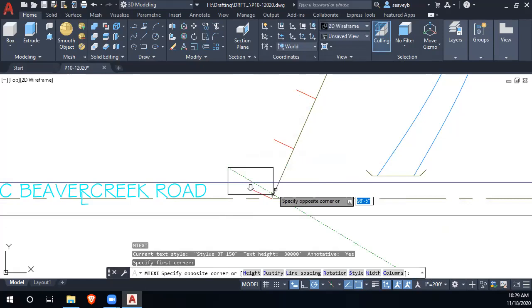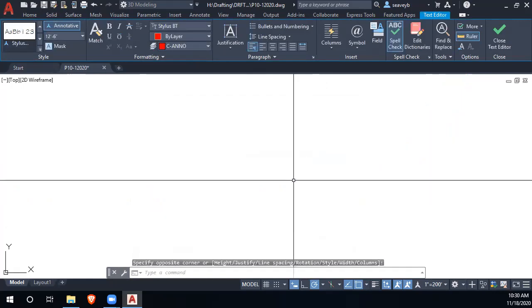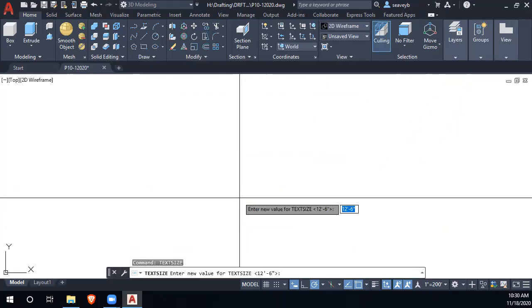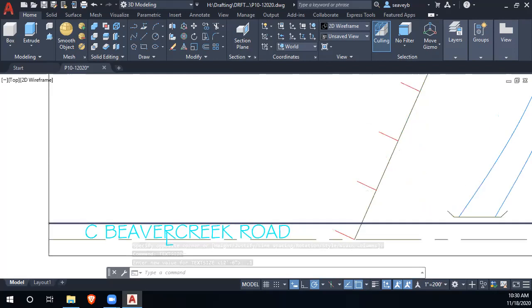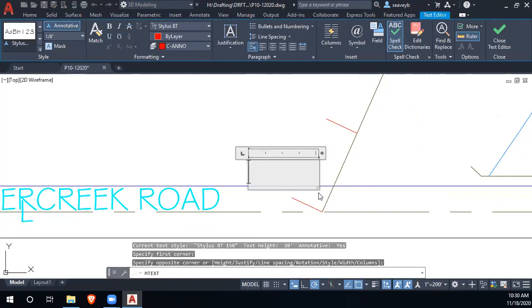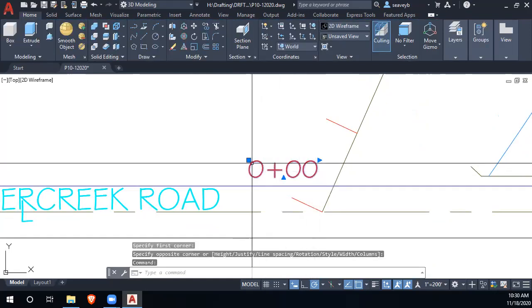All right, let's see if we can put a label in there. So this is gonna be 0 plus 0, 0. Oh, the other thing is, text size, right? And my new size is gonna be 0.1 inch, right? So that's super small compared to 12 feet, 6 inches, but now that we have it annotated, it should come out just nice. So let's see. 0 plus 0, 0. See, it's all perfect.